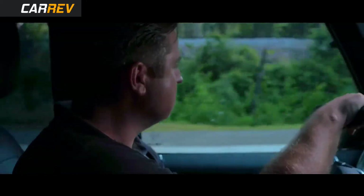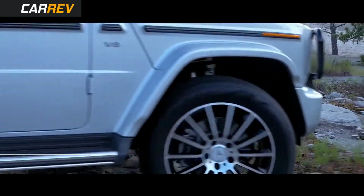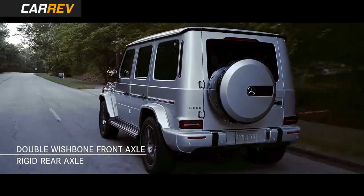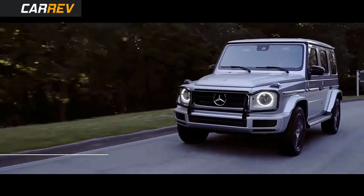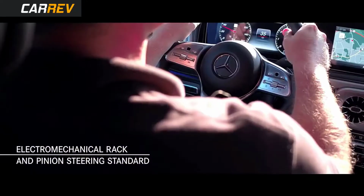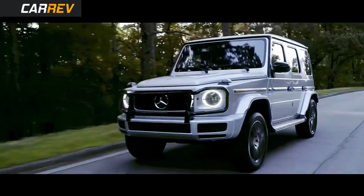In addition, the G now has an independent suspension with double wishbone front axle in combination with a rigid rear axle. Sounds complicated, but it's actually the result of skillful engineering. With the new independent suspension, electromechanical rack and pinion steering becomes standard in 2019. Sufficient steering power to the driver is delivered under any driving condition.